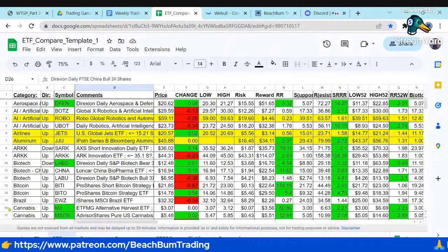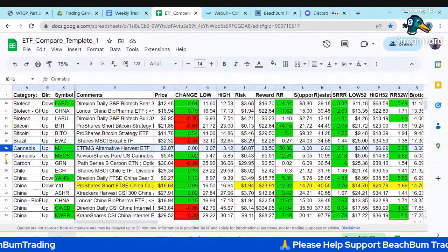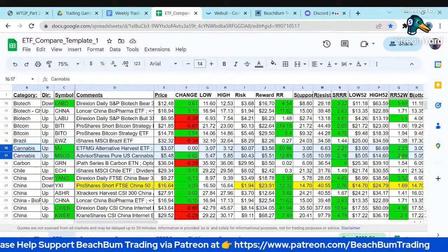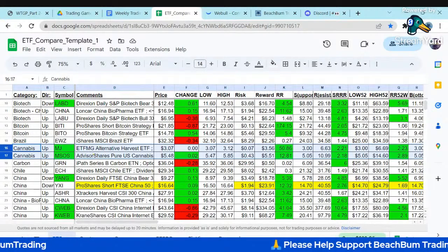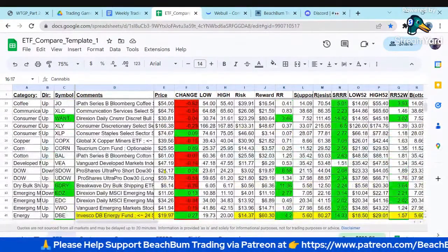So here's the two ETFs that we have for cannabis. There's MJ that we're watching and MSOS. You can see the risk rewards are very similar. Shorter term, MJ is a little bit better. Longer term, MSOS is a little bit better. Prices are very similar. So again, if you prefer MSOS versus MJ, it's half of one, half a dozen of the other type of thing. And again, we're watching MJ right now.